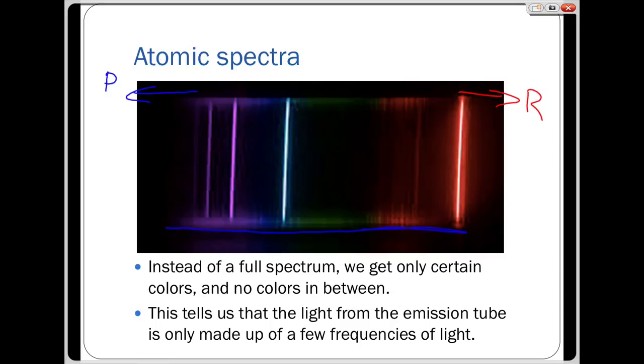There's a reddish color that's right here. We've got a blue that's right in there. We have 2 purples. There's a purple here and a purple right there. We didn't get the full spectrum. It's not continuous anymore. It's broken up. There are these certain colors and no colors in between.